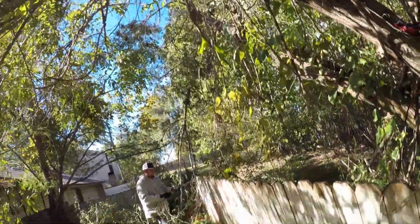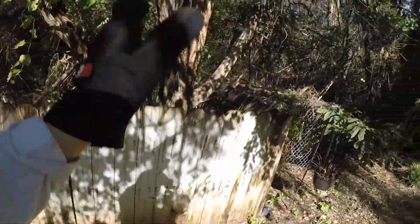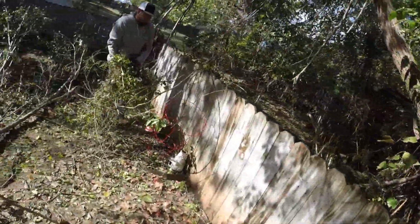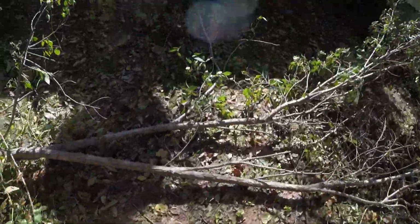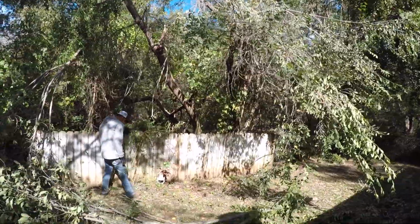So I'm gonna go ahead and climb up there. All we're doing with this is cutting it up and tossing it in the woods, it doesn't matter. We're also gonna do a little leaf cleanup while we're here. So yeah guys, I'll go ahead and put the camera up and start cutting.